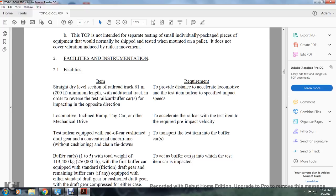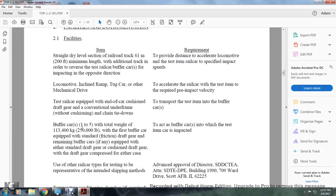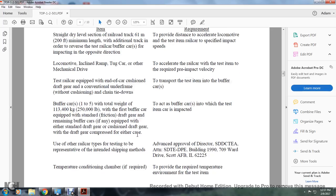Test rail car equipped with in-car cushioning, draft gear, conventional underframe without cushioning, and chain tie-downs. Requirement: the transportation of the test item into the buffer cars. Buffer cars, 1 through 5, with a total weight of 250,000 pounds, with the first buffer car equipped with standard friction draft gear, and remaining buffer cars, if any, equipped with either standard draft gear or cushion draft gear, with the draft gear compressed for either case. The requirement is to act as the buffer cars into which the test item is impacted.